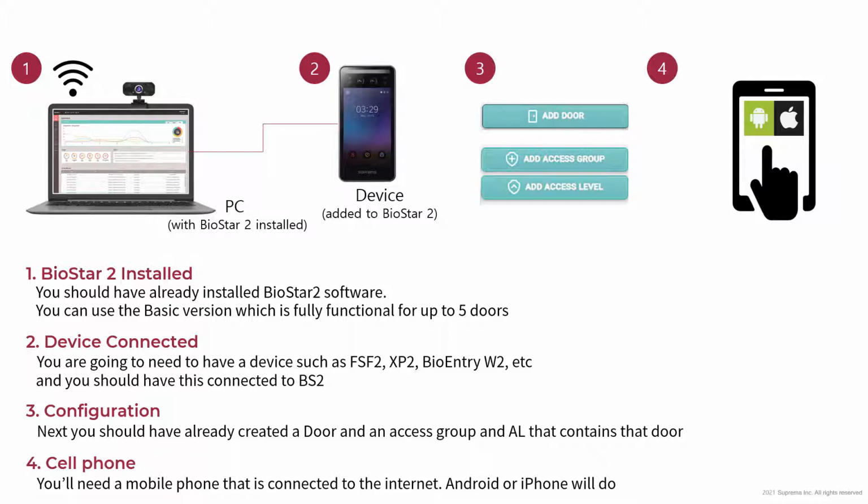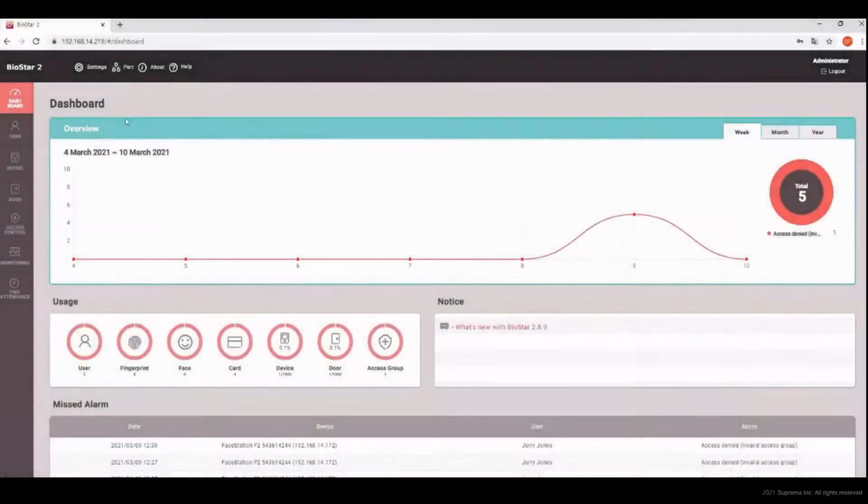And then you should have already configured a door using that device and an access group with an access level that contains that reader. All of these things are prerequisites that you can find out more about on our support site, how to set those up if you don't have it done already. And of course, you'll need a mobile phone that is connected to the internet and has email for the account that you'll be using so that we can receive our mobile card. Okay, so I'm going to switch on over to our software here, and we'll get started.